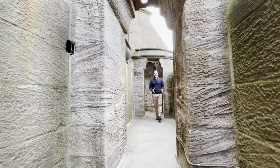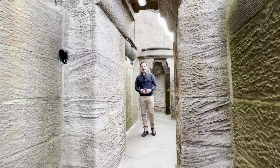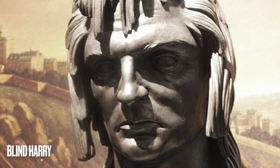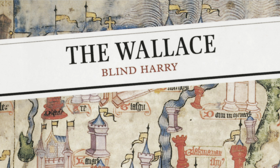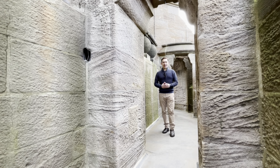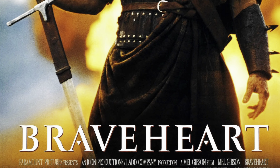Since his death, Wallace has obtained an iconic status far beyond his homeland. He is the protagonist of Blind Harry's 15th century epic poem, The Wallace, and the subject of literary work of Jane Porter and Sir Walter Scott, and of the Academy Award winning film Braveheart.